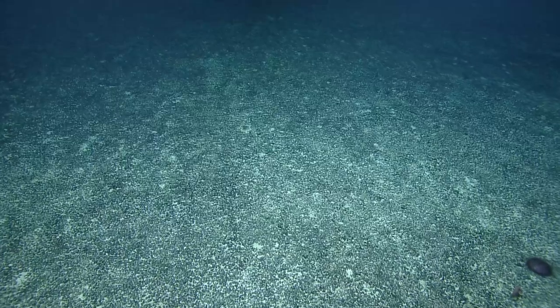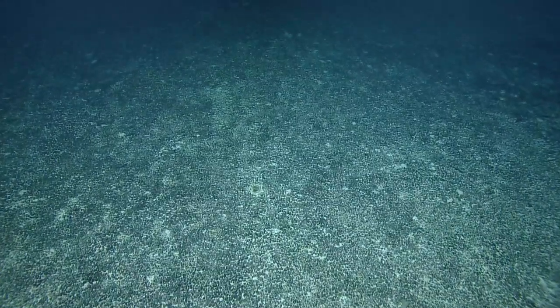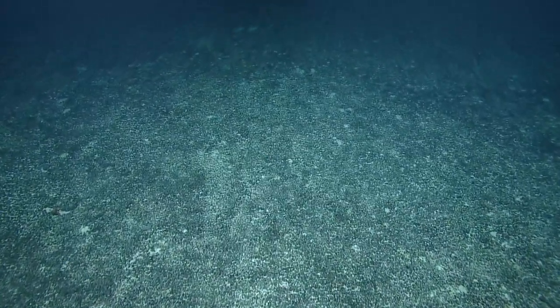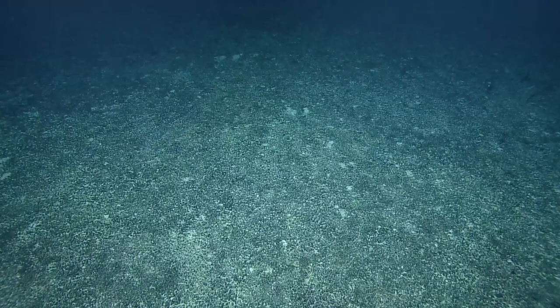Alright, so we're heading due south at the moment, 0.2 knots. So just let me know if you want to change where we're headed or speed. I think we can go up to 0.3 if we're not going to sample.